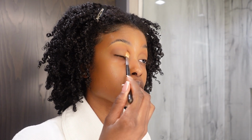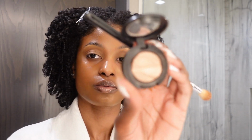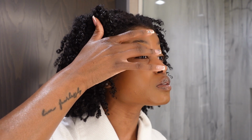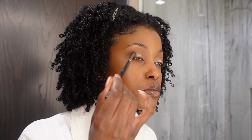Also, can we talk about how defined and shiny my hair looks? This is actually a combo that I have not shared with you guys that I've really been enjoying. It's the Design Essentials Avocado Mousse with the avocado, I think it's called the curl forming custard gel that goes with it. I've been loving that combo lately.